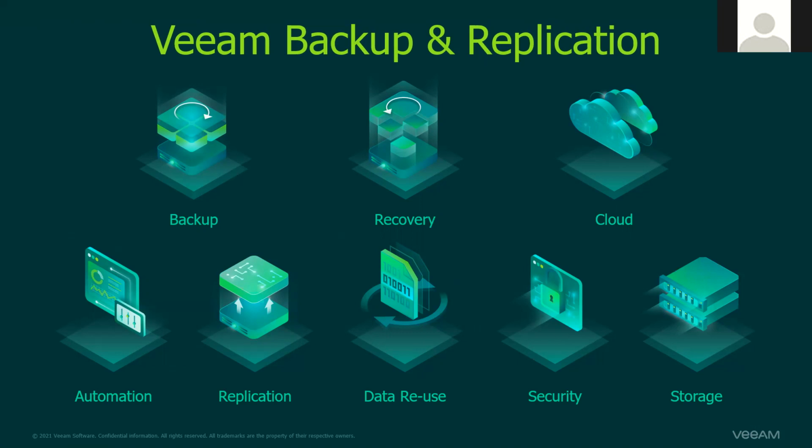We just want to help you protect your data, and the same goes for cloud. We don't care what cloud you're in. We don't care what cloud you go to. We're here and dedicated to helping you protect that data and move it as you need to for your business, right? And we also have a lot of built-in features and functionality like automation, replication, data reuse through data labs and the data integration API, security. We have a whole SWAT team at Veeam Support dedicated to ransomware recovery. And again, integrating with those storage arrays that you have to make everything just perform a lot better.